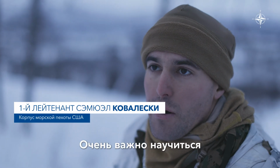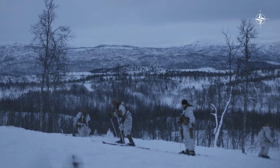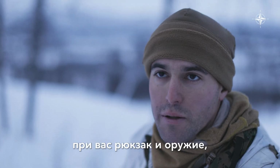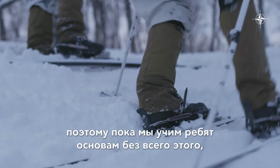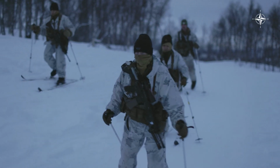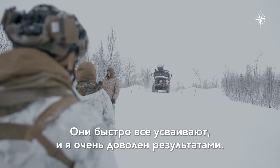Just learning the right ways to fall and then the best ways to get back up after you fall is very important. The hard part about being in the Marine Corps and skiing is you have to ski with the main pack and your weapon. So teaching the guys the basics without all that helps, a building block approach. They're picking up very fast, and I'm really happy with what I'm seeing.